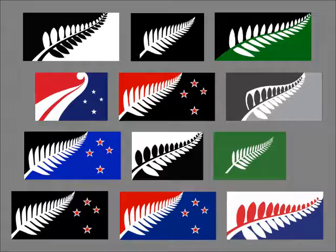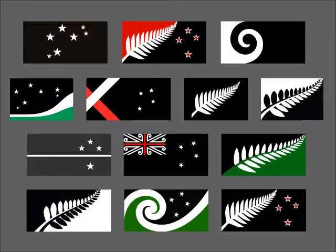Now you might notice a lot of these have ferns depicted on them. This is a plant that you can see all over New Zealand, and it's sort of become this national symbol of New Zealand. It's kind of iconic. You also see a lot of black and white, which makes sense because those are also kind of accepted as the national colors of New Zealand, also on sports team jerseys. In fact, the All Blacks, the New Zealand rugby team, has their jerseys with black and white and a fern on it. So black and white as the color scheme, a fern as the national symbol, makes sense.